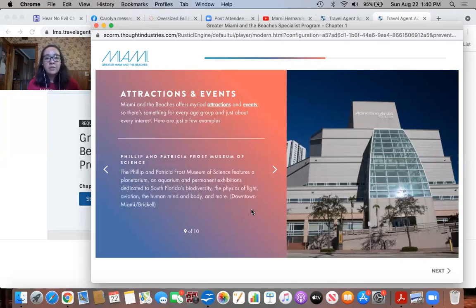The Philip and Patricia Frost Museum of Science features a planetarium, an aquarium, and permanent exhibitions dedicated to South Florida's biodiversity, the physics of light, aviation, the human mind and body, and more. So the Frost Museum is science.